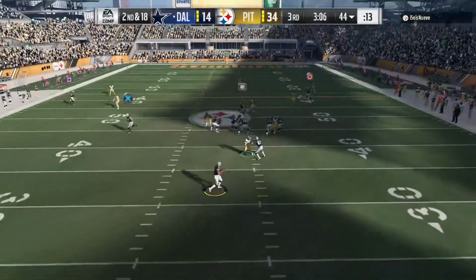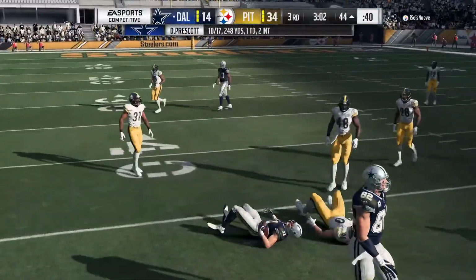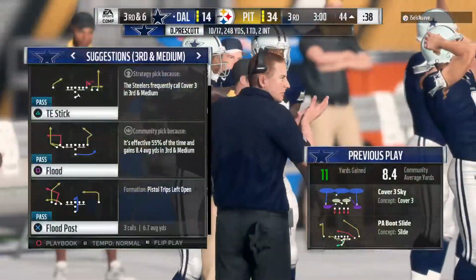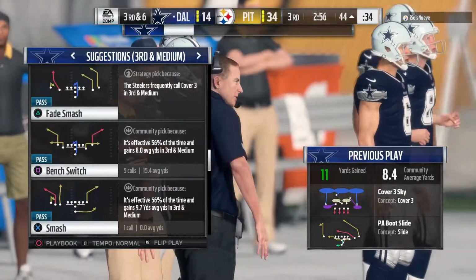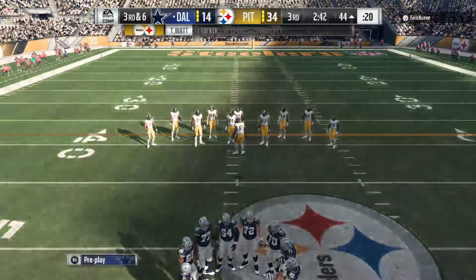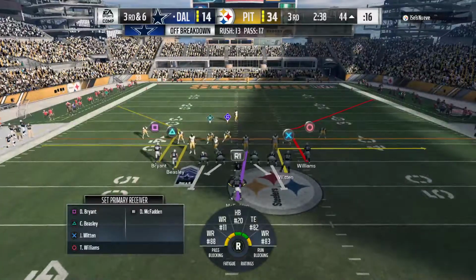Play action to Elliott. Here's Prescott. Oh, he's got a man wide open, complete. And he'll be taken down at the 44-yard line. They get 11 back on that one. It leads to 3rd down. In need of a conversion on 3rd down. They had the big play to start the drive. Not much sense.